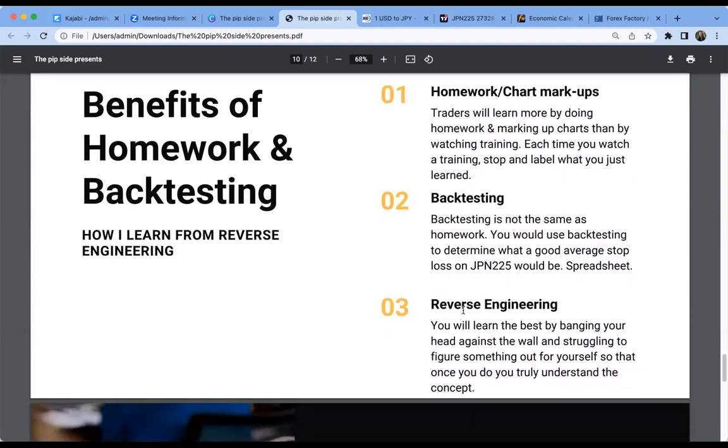And then the third thing on here is reverse engineering, which I gave you an example of. Honestly, I don't really know if that's exactly the term. This is just what I call it. I say that I'm reverse engineering. You will learn the best by banging your head against the wall and struggling to figure something out for yourself, so that once you do, you truly understand the concept.